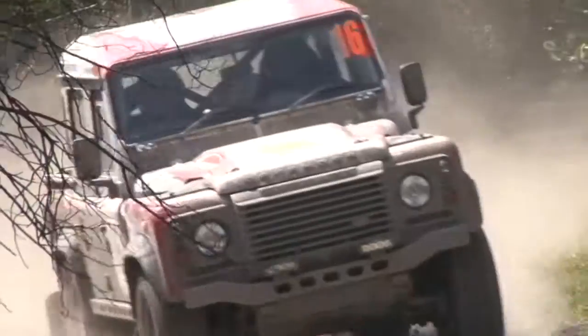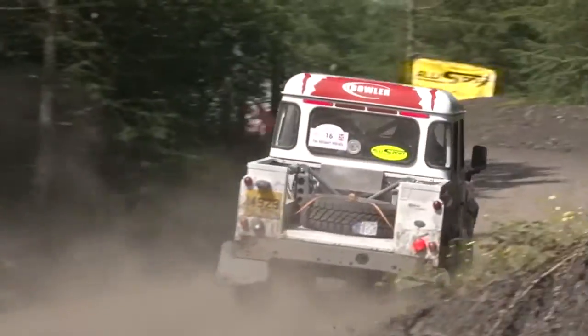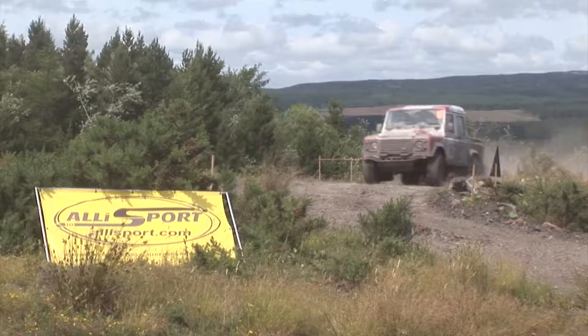Drew Bowler and Sam Mumby climb the results in these stages and jump inside the top 10. Some good pace in the overall and class results to move them up to 8th overall and 2nd in Class D.